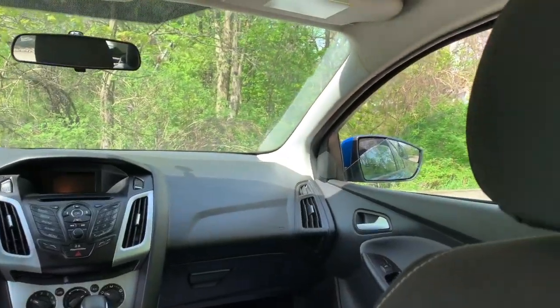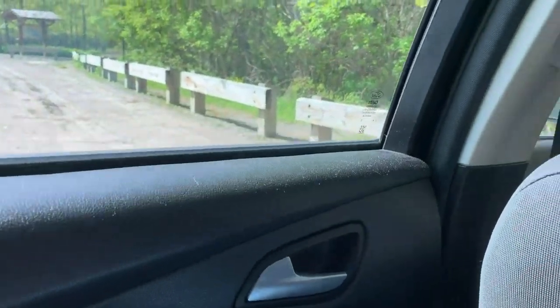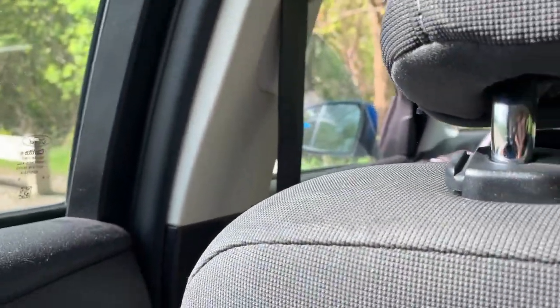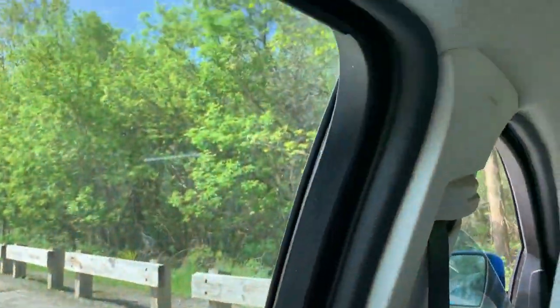We are in the back of my car. This car is a 4-door sedan style, as you can see. Cloth seats. Kind of disappointed to hear that Ford will be discontinuing all of their sedans, because I think they make pretty good sedans. I like it.